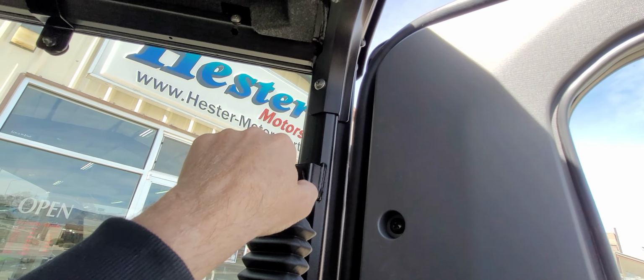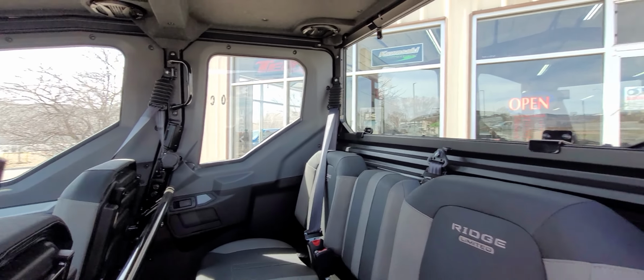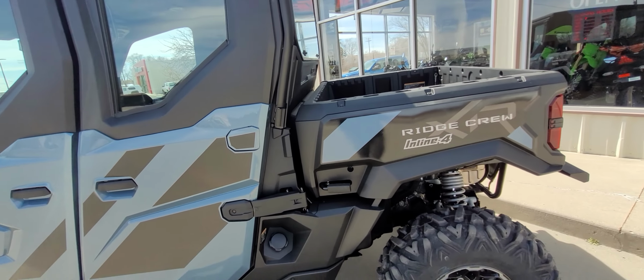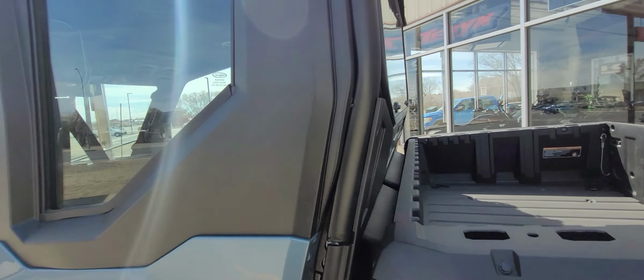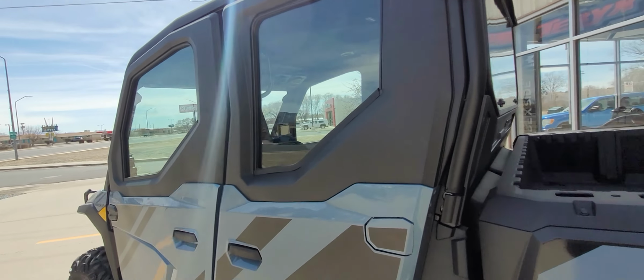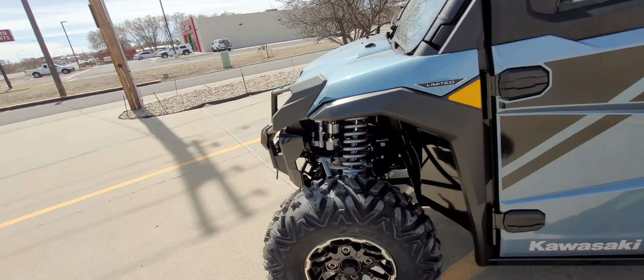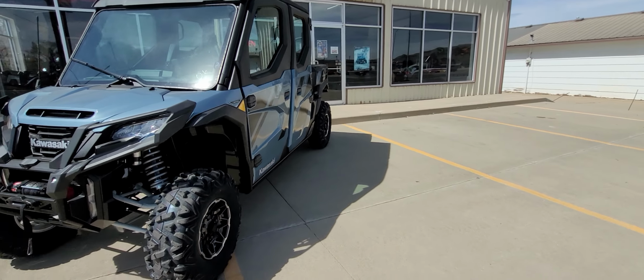It didn't have this piece right here. So that is either something that Kawasaki corrected very quickly, or for some reason his was left off at the factory. So there you go. If you bought a Ridge Crew and yours does not have that, contact your Kawasaki dealer, show them this video, and I guarantee you 1,000,000% Kawasaki is going to take care of that for you.